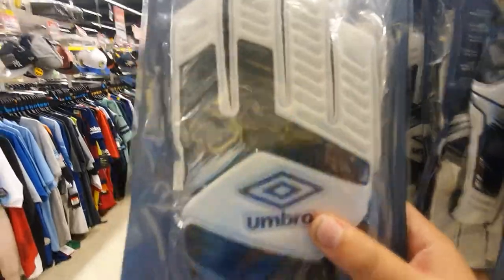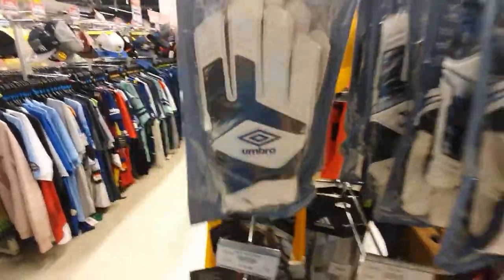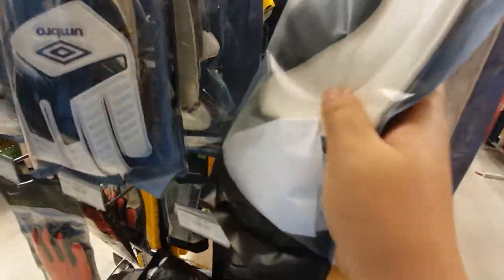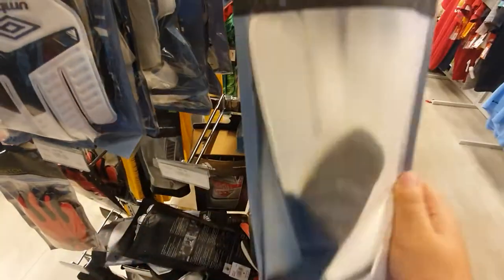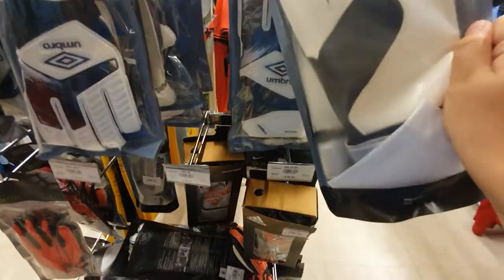So here's some Umbro ones. The same ones. And then, I don't know which ones these are, but they're predators. I'll just show you the back. So, worn by David De Gea, Manuel Neuer, and Ter Stegen. So yeah, pretty good goalies. Right there. You're allowed to get goalie gloves.